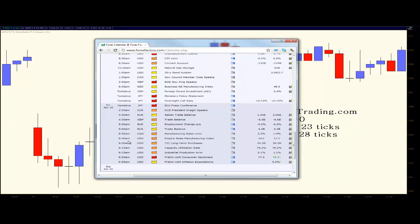Going into Friday, 8:30 in the morning we have Empire State Manufacturing Index. 14.1 is what we're looking for versus 17.1. At 9 o'clock TIC long-term purchases, looking for 45.3 billion. Prior reading was 36.2. 9:15 capacity utilization rate, looking for 79.2%, same as prior. Also 9:15 industrial production, looking for 0.1%. Prior reading was 1.1. 9:55 preliminary University of Michigan consumer sentiment, looking for 77.5. Prior reading was 79.3. And the inflation expectations, prior reading was 3%.